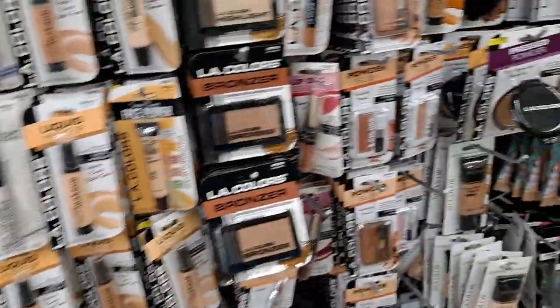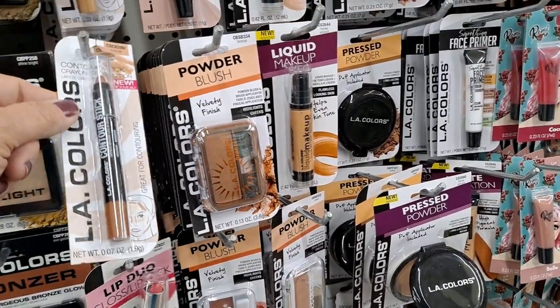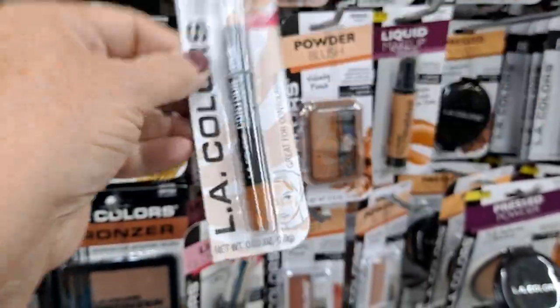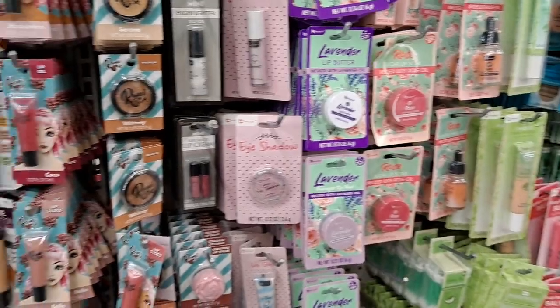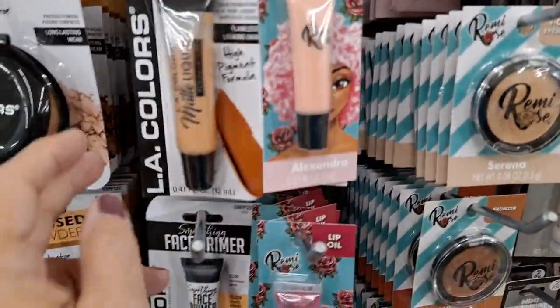They really upgraded their makeup section, really added a lot to it, and then contour stick. That's a lip gloss.